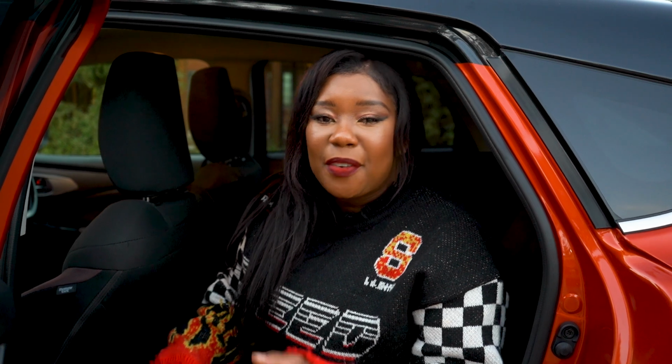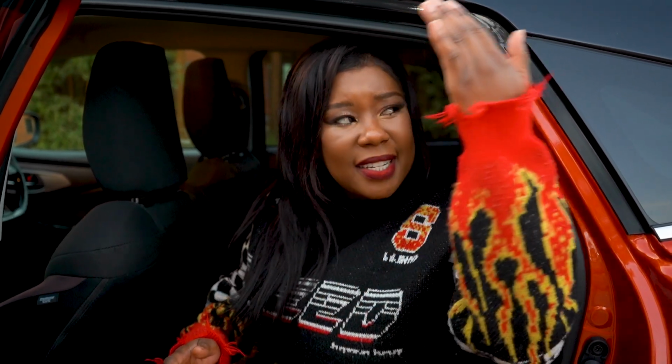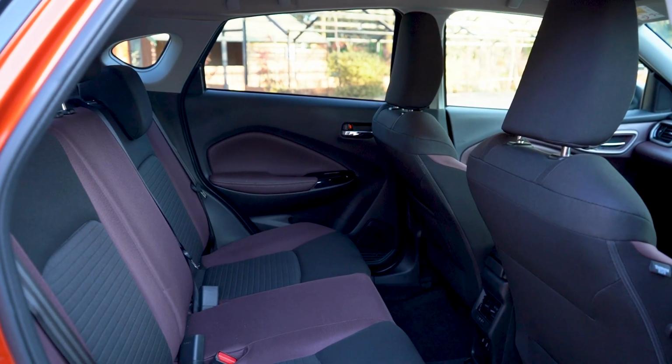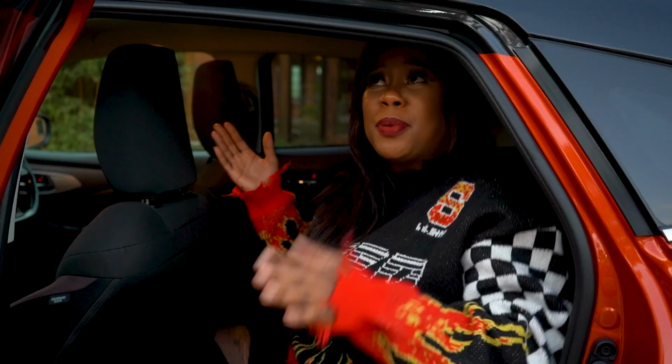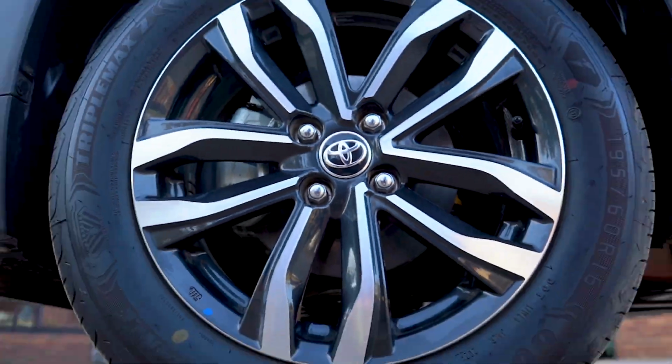I've been driving a few of these coupé-styled cars, and all of them obviously have a bit of an issue with the headspace, this being the recent one, but it is this design and I quite like it. I won't be sitting in the back much because, you know, I'm the young professional who'll be driving this car.